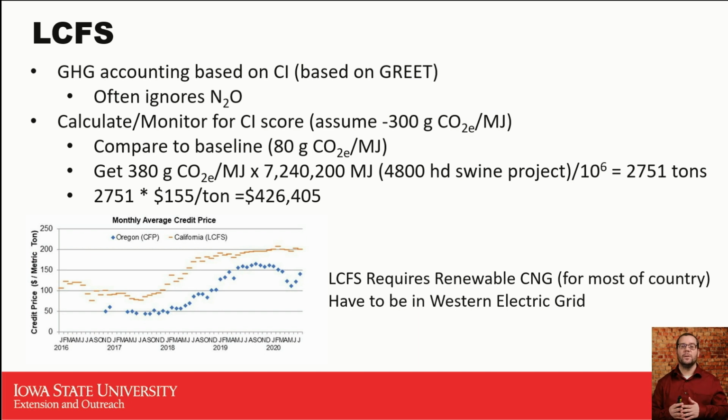In order to sell them, you either need to be on their electric grid, which we're not, right? So we aren't going to be able to make electricity. To collect these, you have to be making natural gas and putting it in the pipeline. You will get a carbon intensity score. Essentially, that uses a model called the GREET model to calculate what your emissions would have been compared to what they are now that we implemented this project and are collecting this biogas.